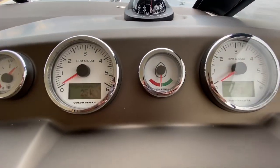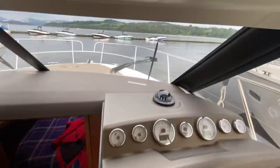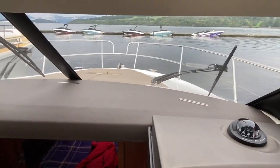And you can see it yourself, less than 255 hours on the clock. Demisters as well, the full way around.